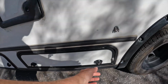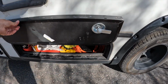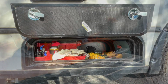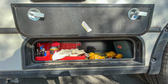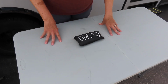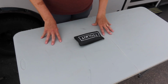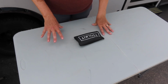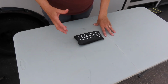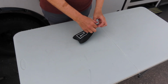Now, most of the tools we carry in the exterior compartment that was intended for the generator, but we didn't opt for the generator. So we actually use that whole compartment mainly for tools. There are a couple exceptions to this. We do keep some tools inside the rig, just if something happens and it's the middle of the night or it's bad weather, that we have some tools inside that we don't have to go out to grab in case we need to do something quickly.